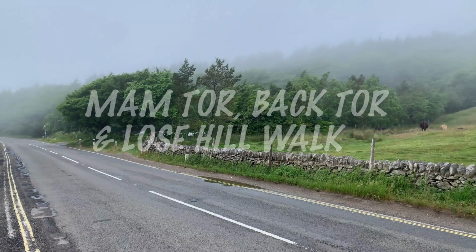Right, so I've just parked up near Mam Tor, which is one of the peaks. Like mountains, probably a hill actually. There's about a 5-mile walk that you can do to Lose Hill. As you can see, the weather is not quite great. I don't think there's going to be great visibility out there, but we'll see.